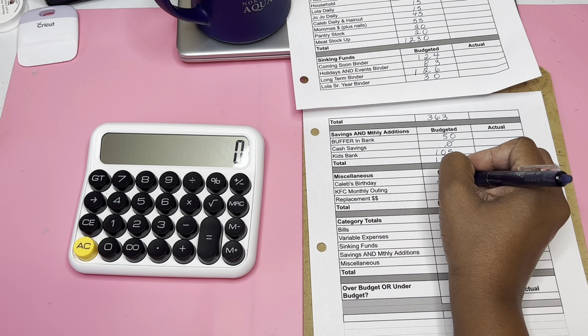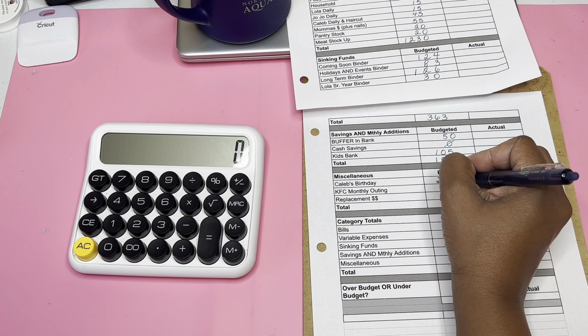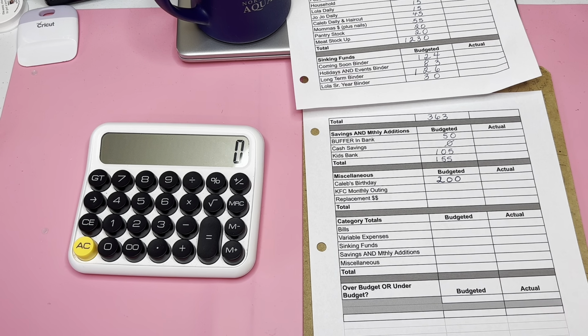And what this is, we as a family normally go out to eat. We celebrate going out to eat. They let us know where they want to go eat. So I plan for that. And then a birthday gift. So right now we're at 200. I may add a little bit more to that.